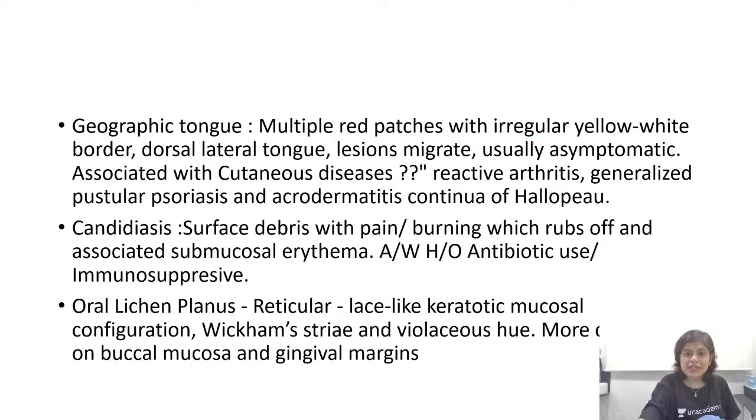Geographic tongue would present as multiple red patches with irregular yellow-white border present on the dorsal lateral tongue. The lesions migrate and are usually asymptomatic. They are associated with cutaneous disease, reactive arthritis, generalized pustular psoriasis, and acrodermatitis continua of Hallopeau.